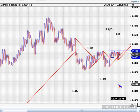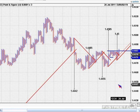In point and figure, you often see volume very low before a breakout of a triple. I would be suspicious if the volume was low on a triple top breakout, and so that would make me treat that particular triple top breakout with a little bit of suspicion. So the third X column in the triple top breakout, I really need to see volume behind it in order to confirm that that's a good breakout. Well, I don't really want to show any volume examples because we're talking FX at the moment, and FX doesn't have any volumes.